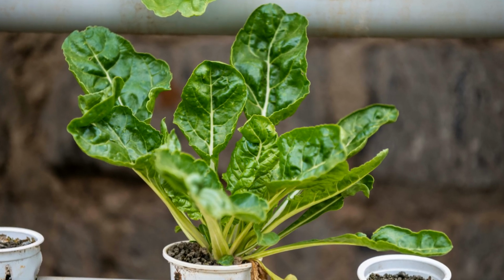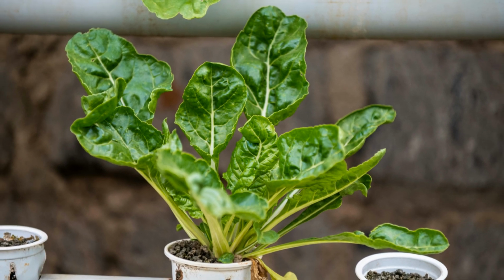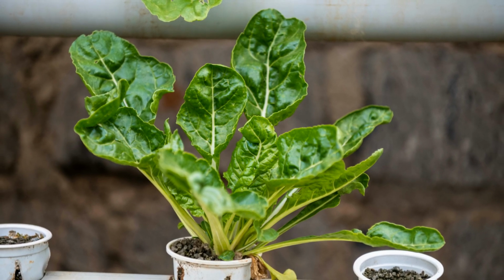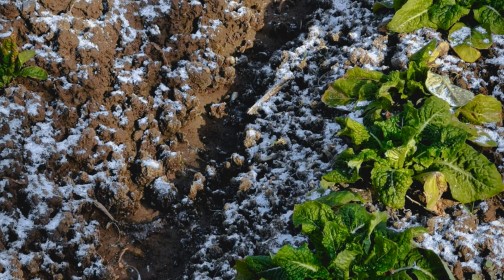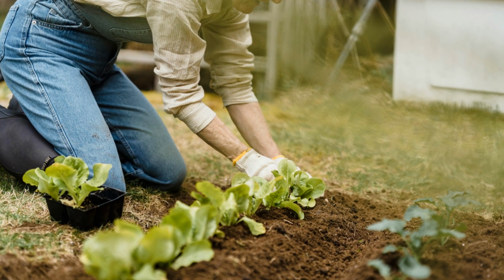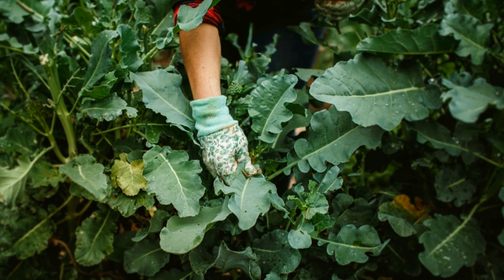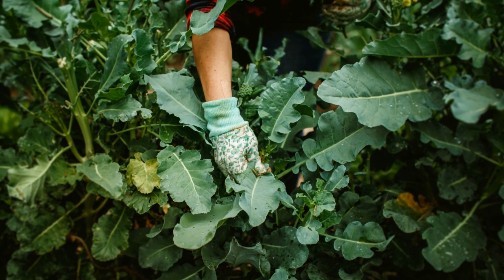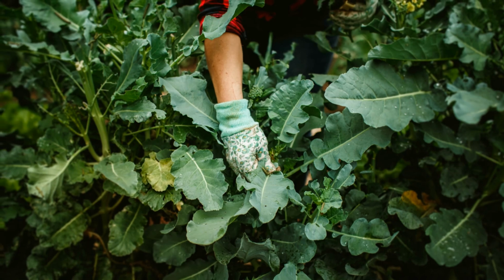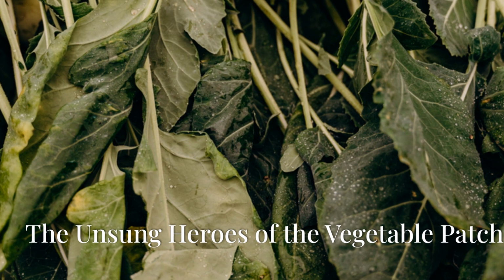Chapter 14. Swiss chard, the gift that keeps on giving. Swiss chard is another leafy green that's perfect for winter gardening. It's incredibly cold-hardy, and can be harvested throughout the winter. Plant your Swiss chard seeds or seedlings about 6 inches apart and keep the soil moist. And here's the best part. Once the plant is established, you can keep harvesting the outer leaves and it will just keep growing more. Talk about a gift that keeps on giving.